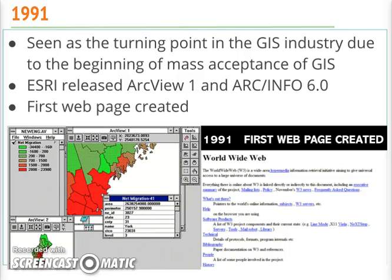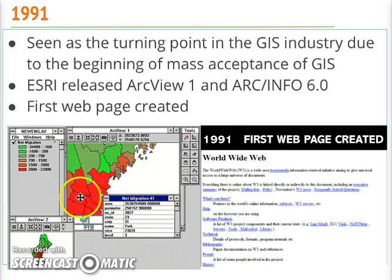Okay, let's start from 1991. It seemed to be the turning point in the GIS industry due to the beginning of mass acceptance of GIS. Esri released ArcView 1.0 and ArcInfo 6.0. ArcView 1.0 was a desktop mapping system with a graphical user interface that marked a major improvement in usability over the ArcInfo CLI. Major re-engineering, redesigned menu interface, dynamic segmentation, enhanced cartographic tools, and a grid extension for raster modeling.